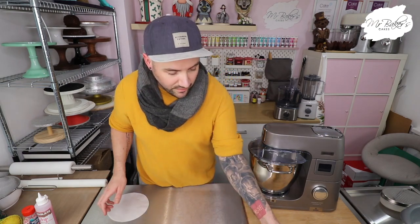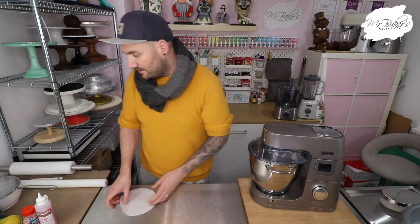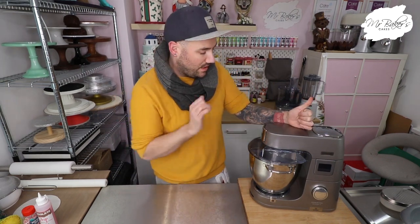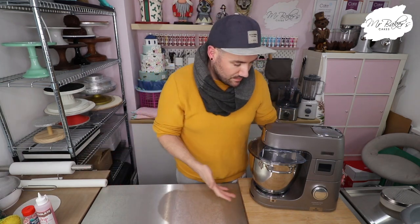Okay, they can then be put to the side and essentially forgotten about for a bit. And next up, it's time to make the cake itself. Now, we're cracking out the new Kenwood Titanium Patissiere XL. The box is gone now, so I can't read it anymore, but the new Kenwood mixer.